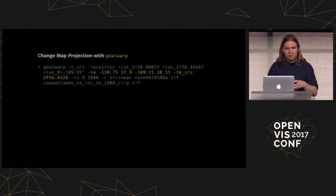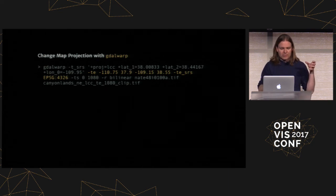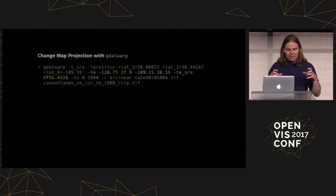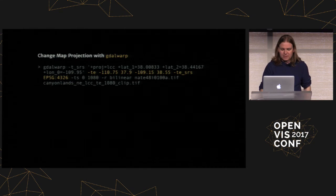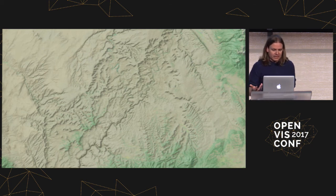Generally speaking, GDAL will default to the coordinate system of the destination. That can be really tricky because it's often defined in meters versus some possibly arbitrary centroid. So if you specify your own spatial reference system for those target extents, in this case, EPSG 4326, which is that same lat long, you can just type in the latitude and longitude corners. And then from that continental scale map, you get this reasonably high resolution map of the Canyonlands again.